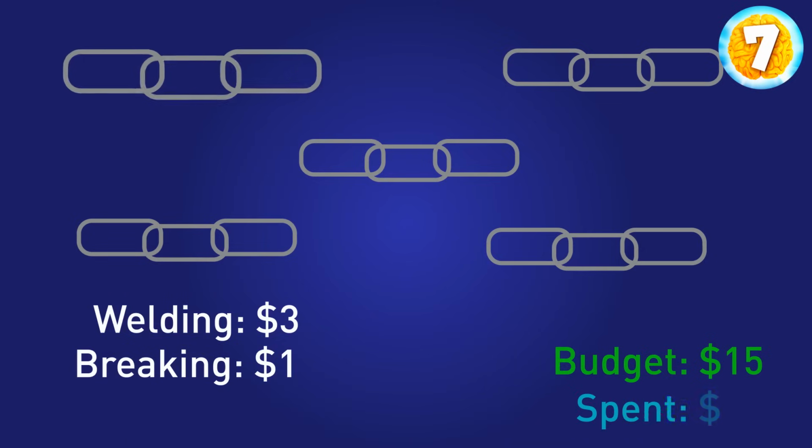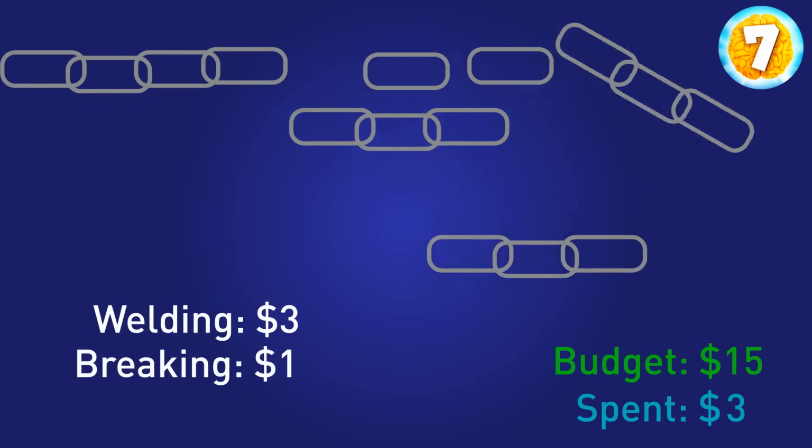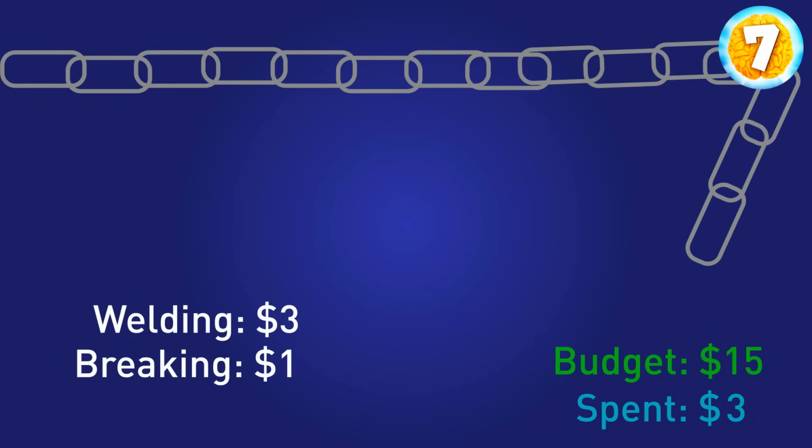First, take 1 piece of chain and break all of its 3 links open. It'll cost you $3. Then link the remaining 4 pieces of the chain with these open links. Welding these links will cost you another $9. In total, you'll only pay $12.